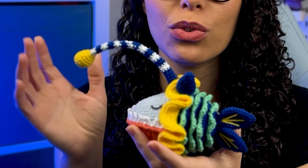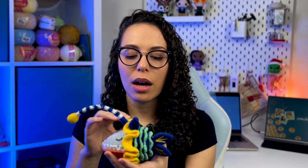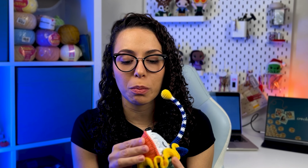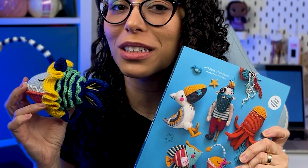It looks very cute. This is an intermediate pattern, but it's very well explained. All the details of the amigurumi are there in the book, so I strongly believe that you will not face any difficulties crocheting this amigurumi. I was questioning myself about this part. I was like, oh, I guess this will be difficult, but it's so well explained, it was not difficult at all. So don't feel discouraged, okay? So that's my fish from the Aquatic Amigurumi from Natasha.